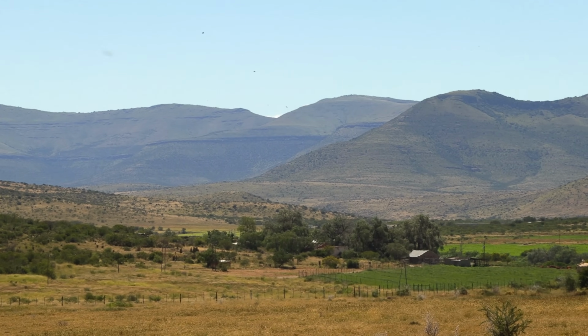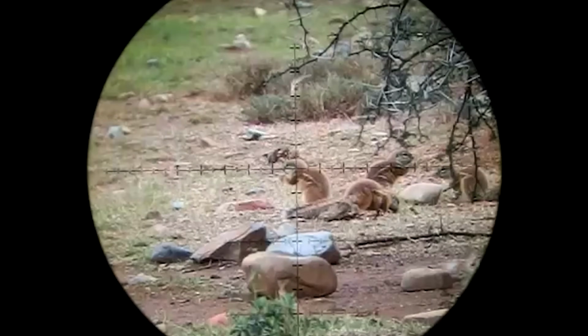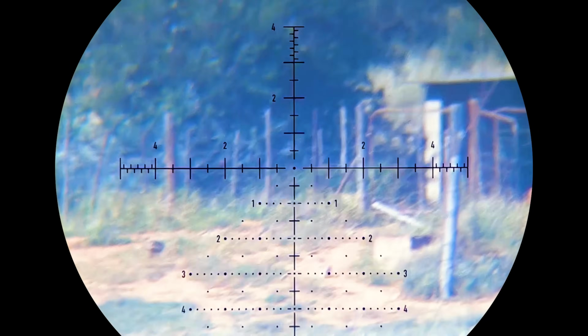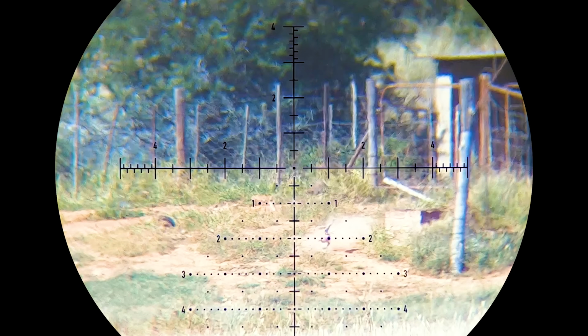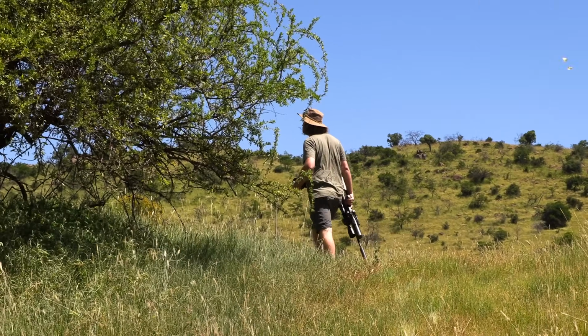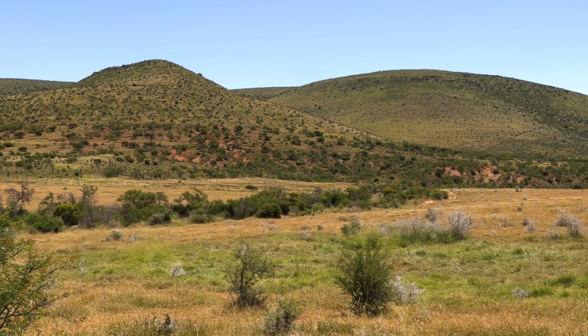Pretty crazy looking back and seeing the insane number of ground squirrels that the spot has produced over the years. When the conditions are right, they just seem to breed like crazy. I think the drought did quite a lot of damage to their population though. Over the past few years, the farmer hasn't been able to irrigate these lands properly. There's just been no water, and I think it's going to take a while for their population to rebound.